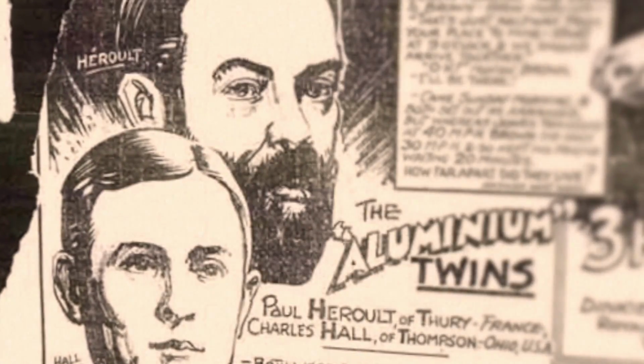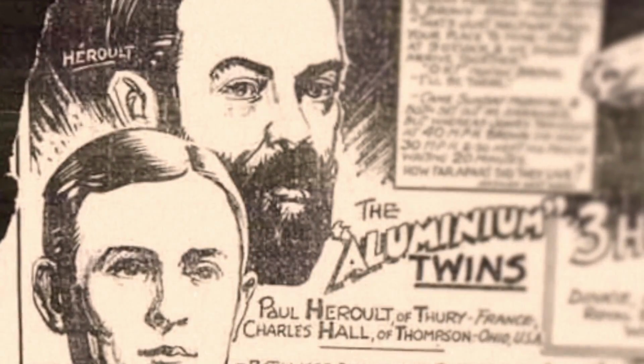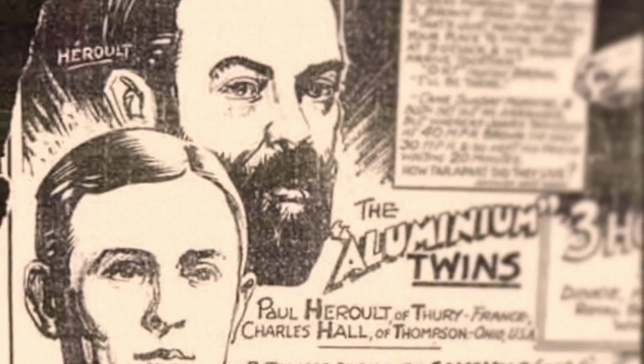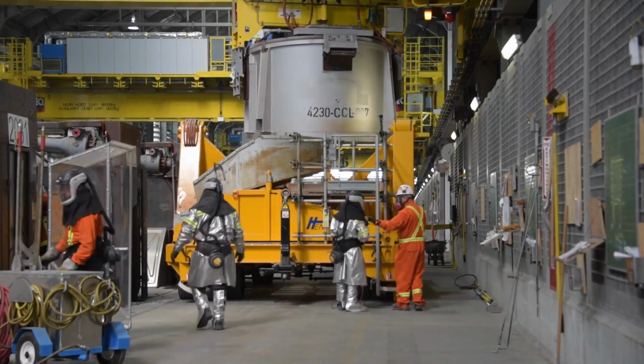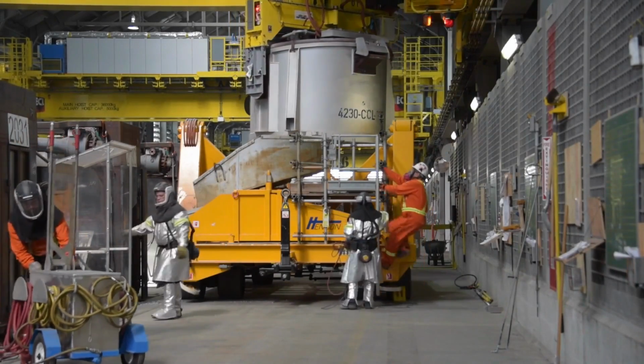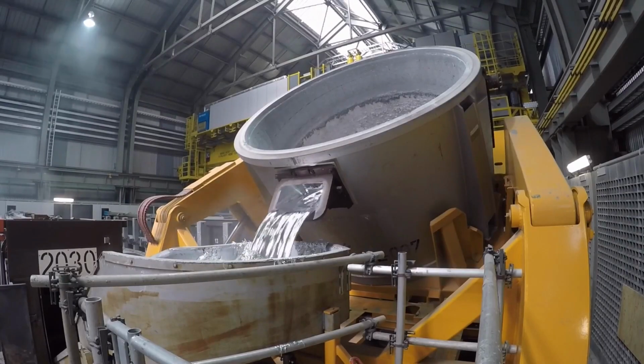Making aluminium is a complex process, invented in the 1880s by American Charles Hall and a Frenchman, Paul Héroult, simultaneously. Over 100 years later, the Hall-Héroult process, also known as the reduction process, is still the only commercially viable process for making aluminium.